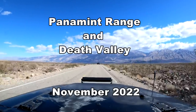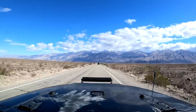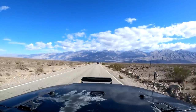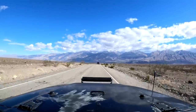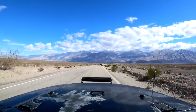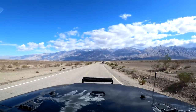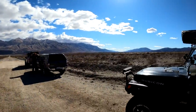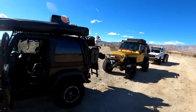Left Trona a while back, now we're just taking the road, heading down into Death Valley. Snow on those peaks over there. You all brought snow chains, right? Yeah, I have mine. Absolutely, don't leave home without them. Airing down.